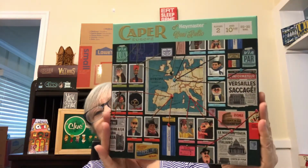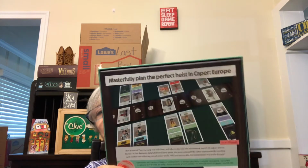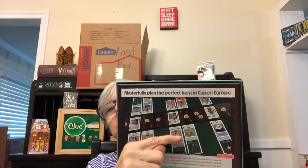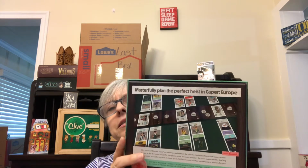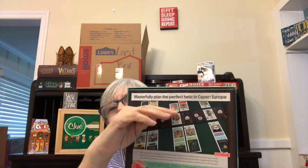Plays in about 25-35 minutes, and the gameplay uses drafting, set collection, tug of war, and area management. Most of these terms explain themselves if you really listen to them, but Caper Europe is, look at that artwork. Aren't they hilarious? Those thieves that you can choose from. It looks basically like that when you're laid out, though I kind of kept them shorter, not necessarily seeing the whole body of the thief, but you have this in the middle, and this is your side, and this is your opponent's side, and you try and steal.